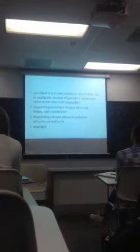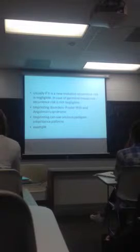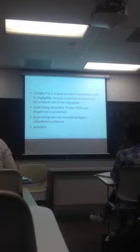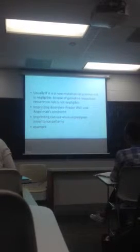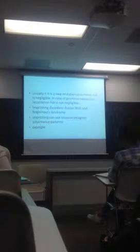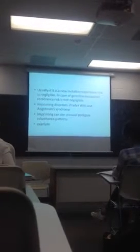Usually, if it is a new mutation, recurrence risk is negligible. Suppose there is just a simple mutation, is it going to reoccur one more time? No, it's pretty hard. Whereas if it is germline mosaicism, that recurrence risk is not negligible. So you will definitely get an individual in the family with the affected phenotype.